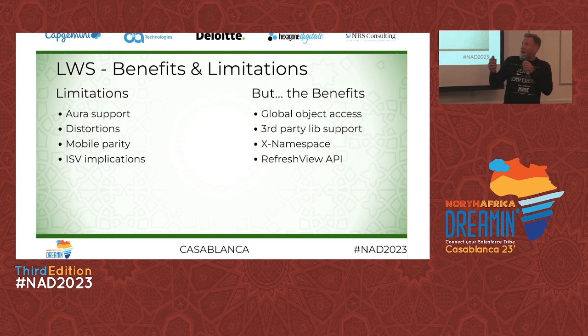As I said, there's implications for ISVs. You need to know what's on in your org, whether you can use these things or not. If you, for example, try and use the cross-namespace component stuff in an org that's got Locker in, then you'll just get a nice big error message pop up, and no one wants that. But there are huge benefits.